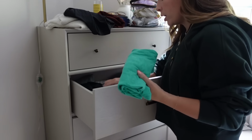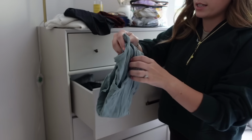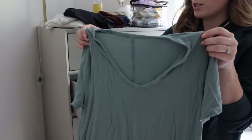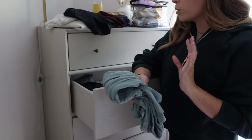I do like this green shirt. This one I feel like has just kind of seen better days. Like it's started to get really wrinkly. You can see like the neck is kind of hanging down a little bit. It's just not the best quality. This was just like a cheap Target shirt a while ago, so I'm gonna get rid of this one.